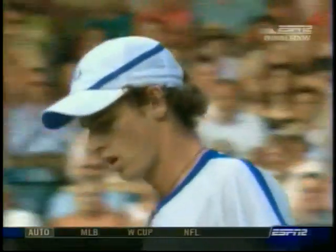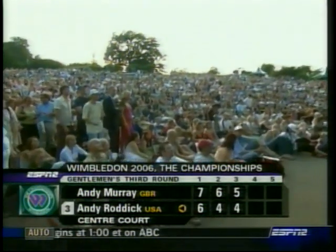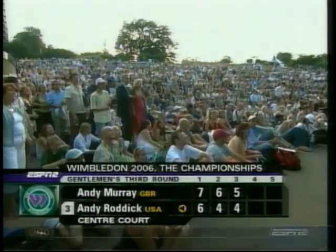We're watching on the big screen outside, and you know there's some excitement there as Andy Murray takes the lead 5 games to 4. He's up 2 sets to none against the number 3 seed.